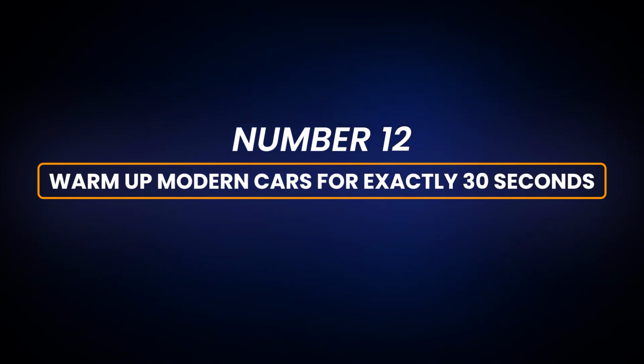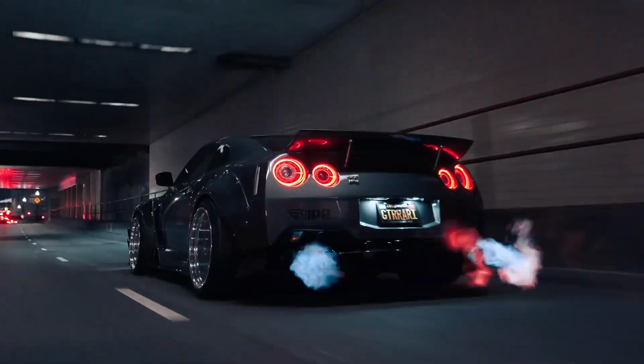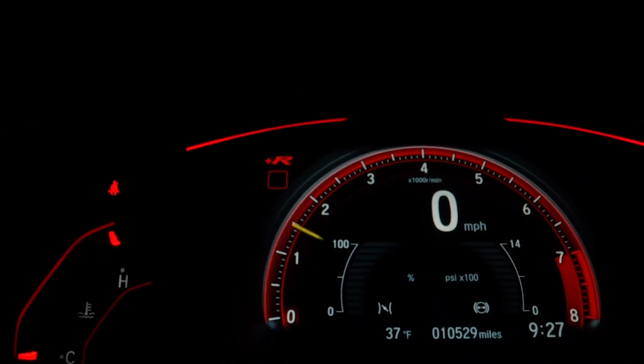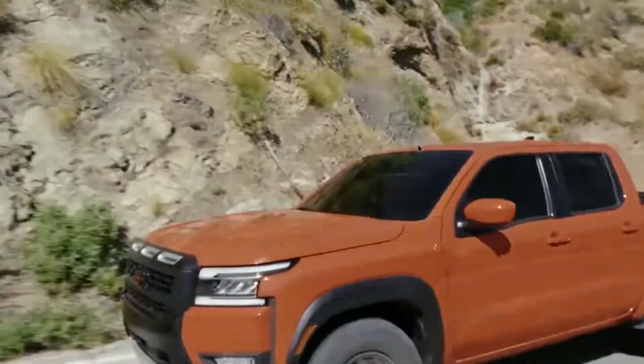Number 12. Warm up modern cars for exactly 30 seconds. The old rule about warming up your car for 5 to 10 minutes. Forget it. Modern fuel-injected engines are designed to run efficiently within seconds of starting, but going from 0 to highway speeds immediately isn't smart either. The sweet spot is 30 seconds of idle, followed by gentle driving for the first few miles.